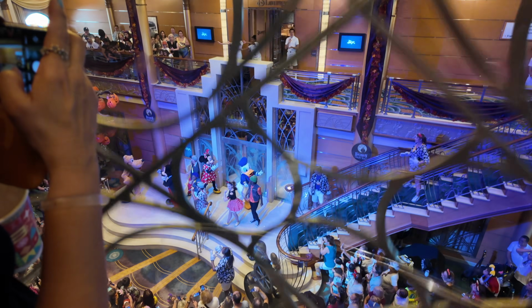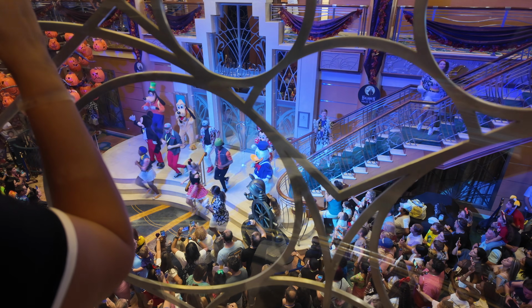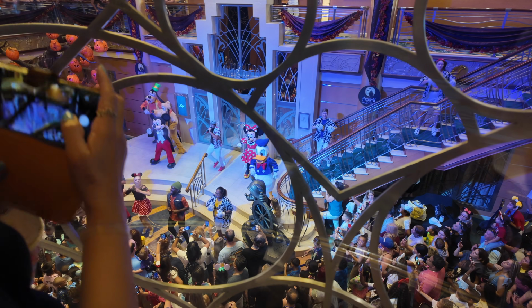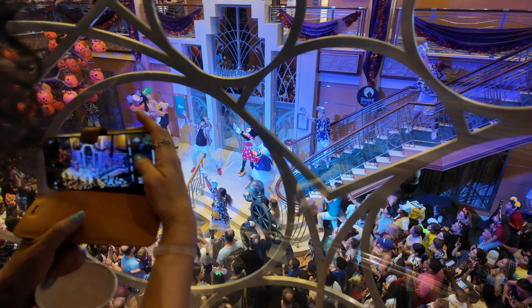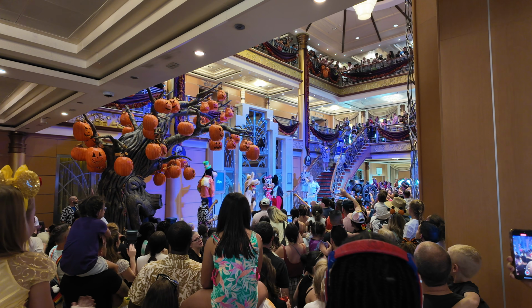Other free activities include trivia throughout the ship. There's character meet and greets. There's just an absolutely huge amount of activities that happen during every length of a Disney cruise, so definitely use that app to your advantage.